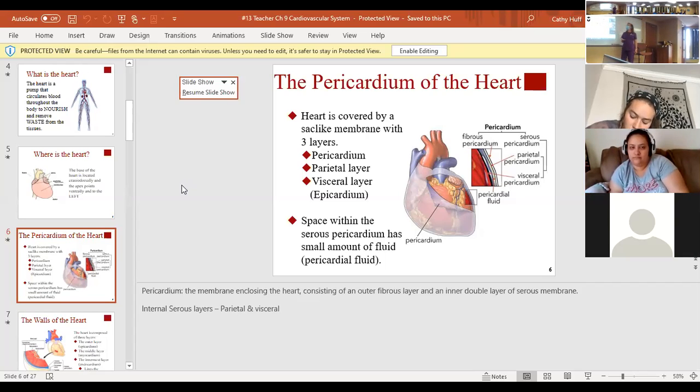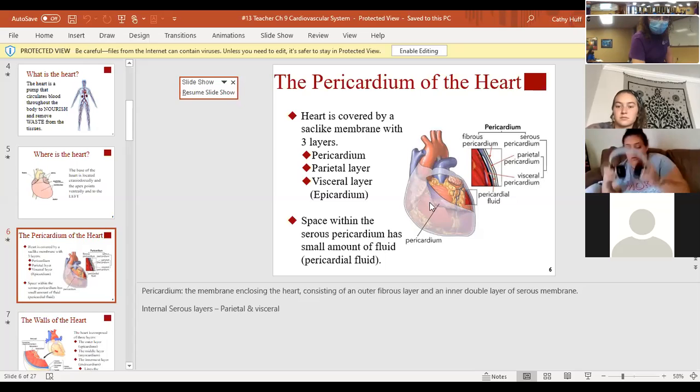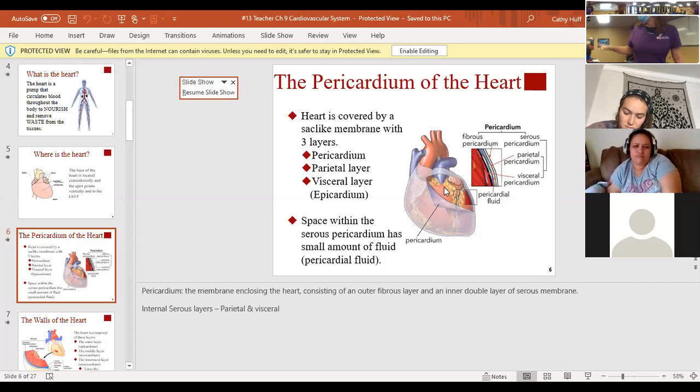Peri meaning around the heart. So we have this picture right here. What this picture's done is I have made a hole in this pericardial sac, and I folded it down a little bit. So now I can see the heart muscle exposed. This is the outside of the sac, and where I folded it down, this is the inside that lays closest to the heart. Is everybody with me on that? Did I lose anyone off the bus?